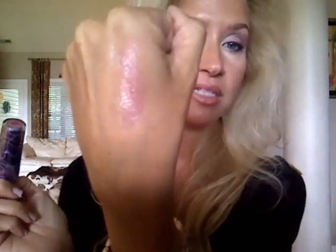I'm not sad that I got it, even though I'm sure I have something similar. I love the consistency of it, and it's just a really, really pretty pink. So if you're looking for a really pretty wearable pink, this will be a good one.